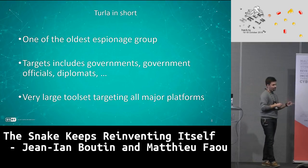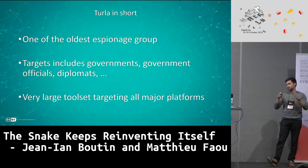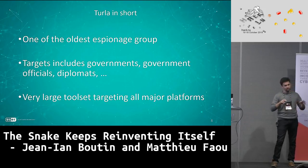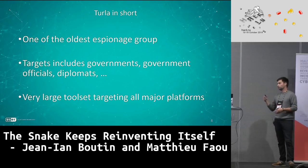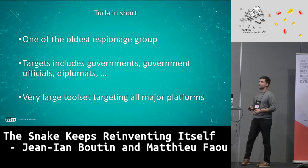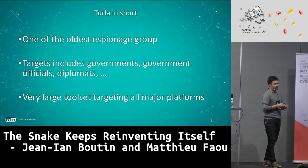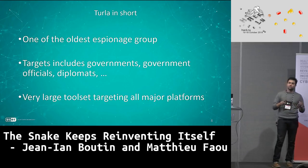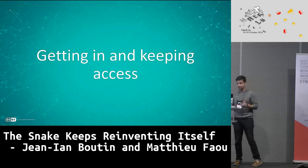So they have an infection vector, usually spear phishing or watering hole, and then they install a first stage backdoor to assess whether the computer is interesting or not. If it is, they will deploy their more sophisticated second stage backdoor. These backdoors are usually way more persistent, way more stealthy, way more sophisticated, and they only use them when the target is of high value.